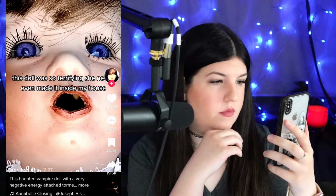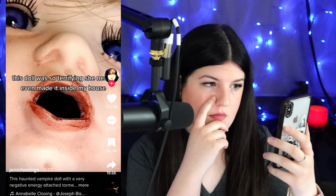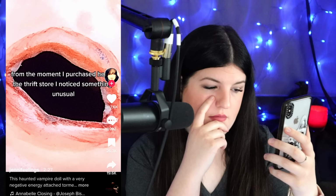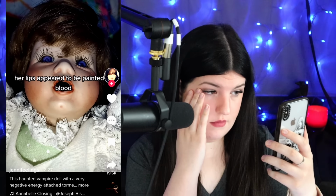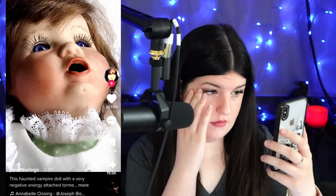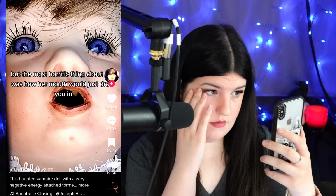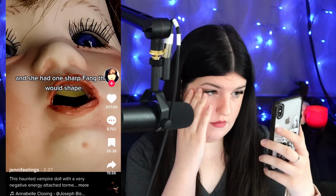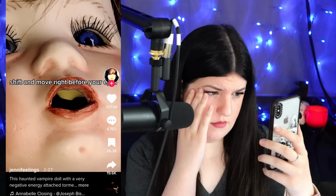This is a doll one, so brace yourself. This doll was so terrifying. She never even made it inside my house. From the moment I purchased her at the thrift store, I noticed something unusual. Her lips appeared to be painted in blood. Her very detailed clothing appeared to be hand-stitched. But the most horrific thing about her was how her mouth would just draw you in. And she had one sharp fang that would shape-shift and move right before your eyes.